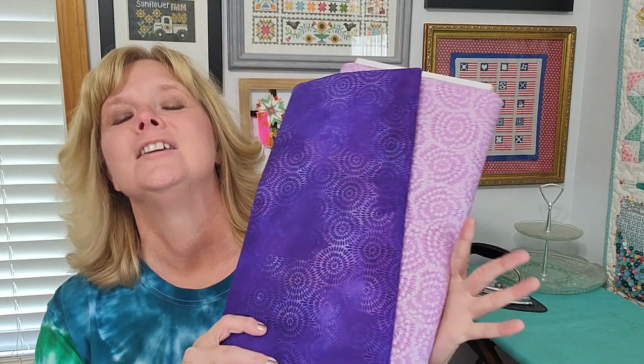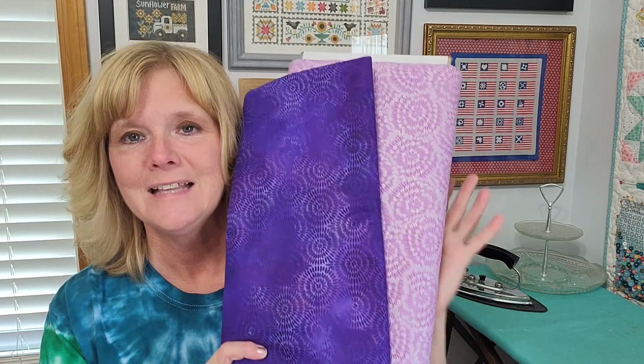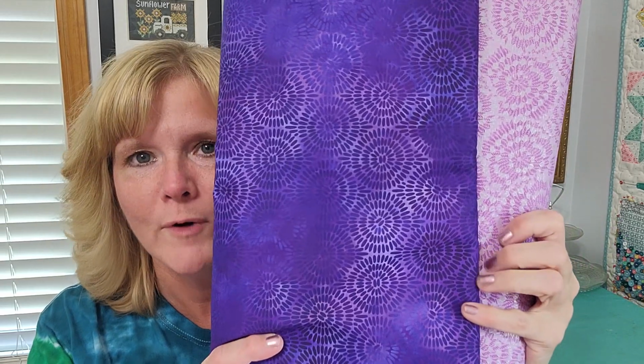In addition to the two Lori Holt applique quilts, I am taking on another quilt that I'm doing for a friend, and I'm going to show you the fabrics. Her favorite color is purple, so these are perfect. This is a Robert Kaufman, and this is by Jason Yenter for In the Beginning Fabrics. They're both really cute fabrics.